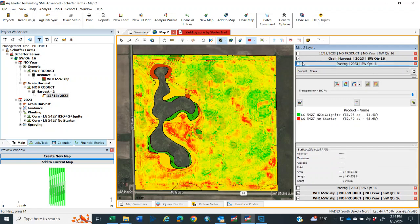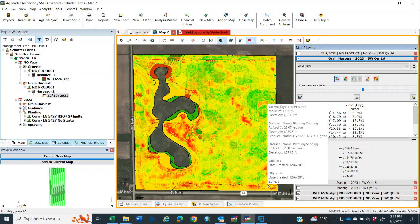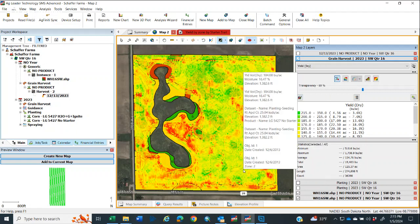Here's the harvest map. So you can see there were pretty big areas of really good productivity in this field. You can see around this wet hole where it was challenged by wetness. The headlands, you can see those where you have turnaround or speed change issues. And so this is the entire harvest map.